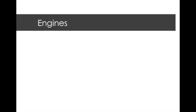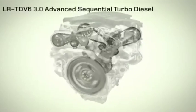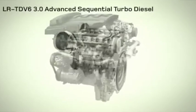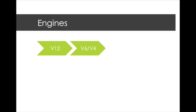JLR is pursuing the trend towards downsizing to meet stringent emissions reduction targets without any loss in vehicle performance, and one way they are doing this is by switching from V12 engines to V6 and V4 engines. This is an example of modular innovation, as the overall architecture of the vehicle remains unchanged. Previously, these engines couldn't produce enough horsepower to sufficiently drive Land Rovers. The new, more powerful engines will be placed in all future Land Rover models.